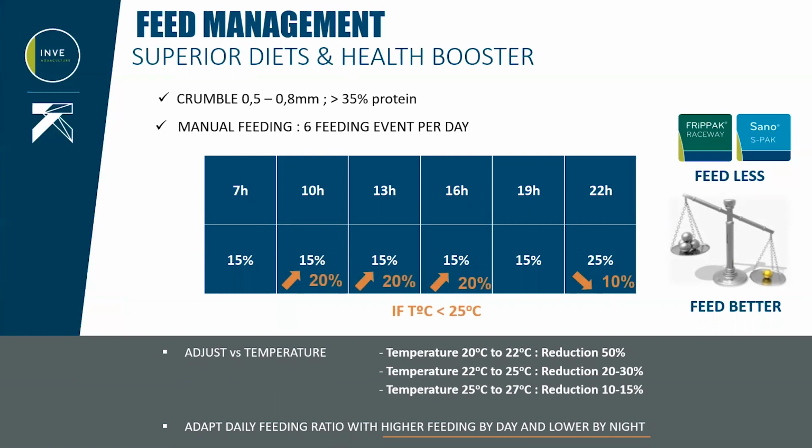Otherwise, we would recommend crumble feed between 0.5 and 0.8 mm, over 35% protein, and also distribute the feed in about 6 different events during the day, with a higher rate by night to cover for all those long hours.